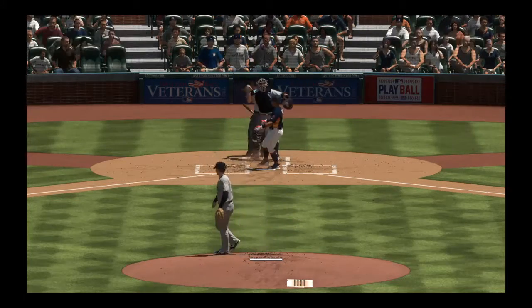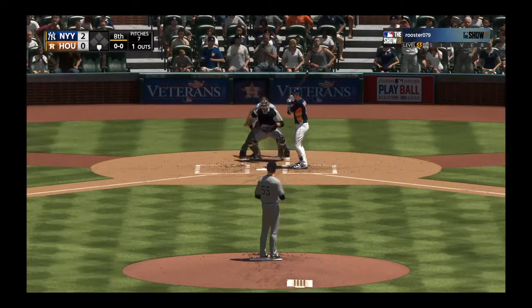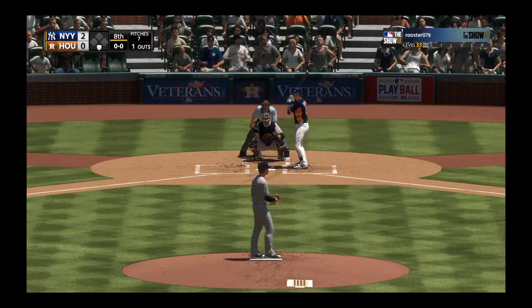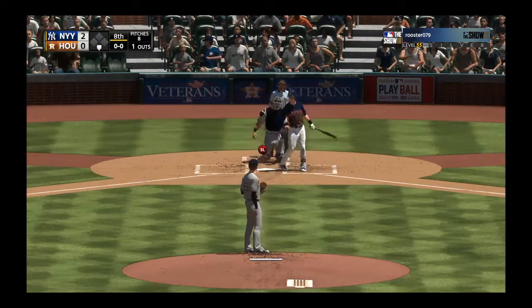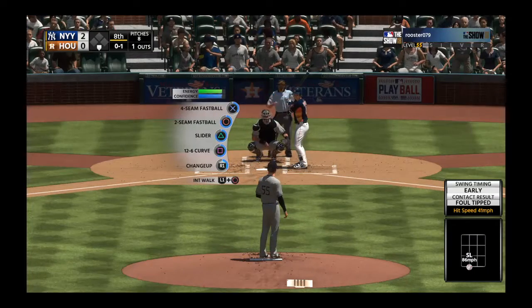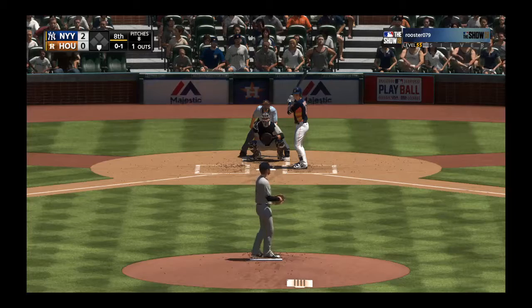Swing and a miss as he couldn't connect on the 2-seamer, and that's out number 1. And that'll bring up the former first-rounder Alex Bregman. 1 for 2 in the ballgame thus far. No runs, 5 hits. No errors in the ballgame for the Astros to this point.